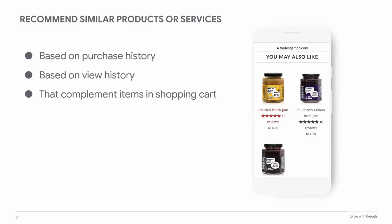So make it easy for your customers to find and buy other things they need, even if they don't know they need it yet. If implemented well, related product recommendations will encourage customers to add more products to their shopping carts. So talk to your web developer about ways that you can add related product recommendations to your website. Recommendations might be based on a customer's online purchase history, the products they've viewed, or products that complement the items in their shopping cart. For example, if someone added a jar of jam to their cart, the website might suggest that they add a specialized jam spoon.